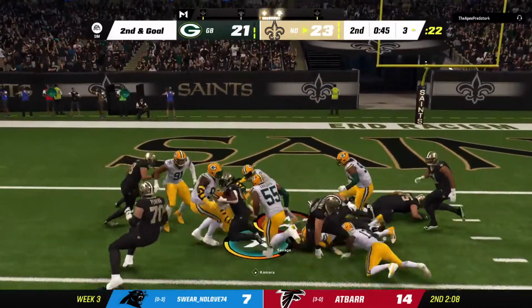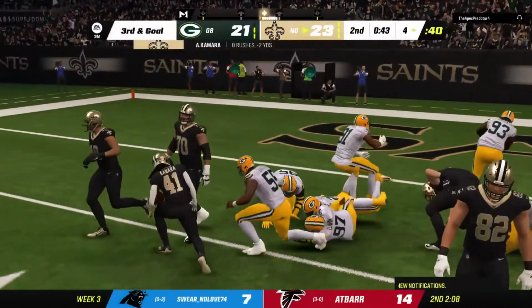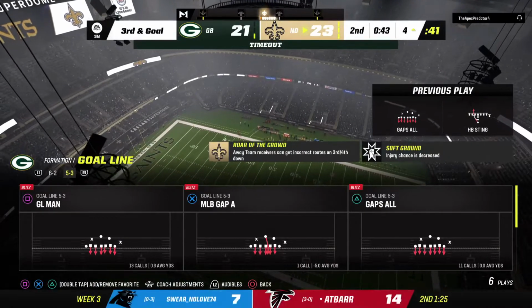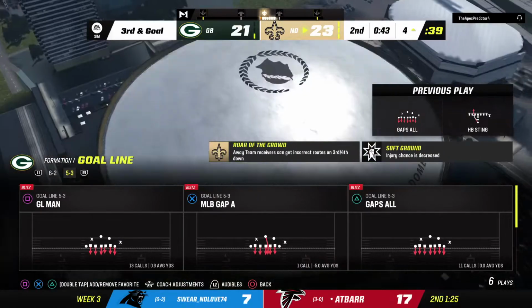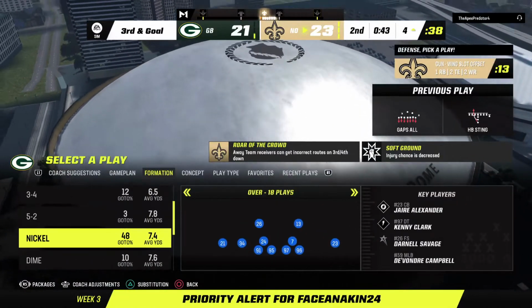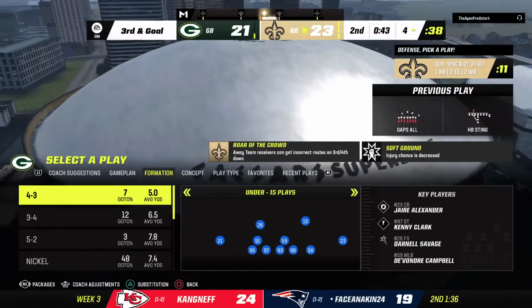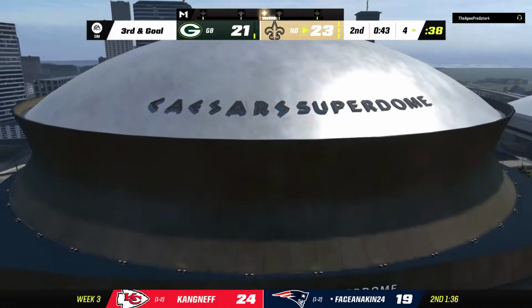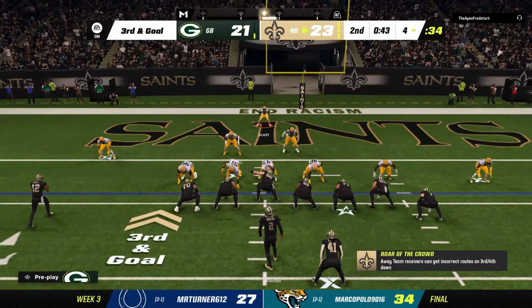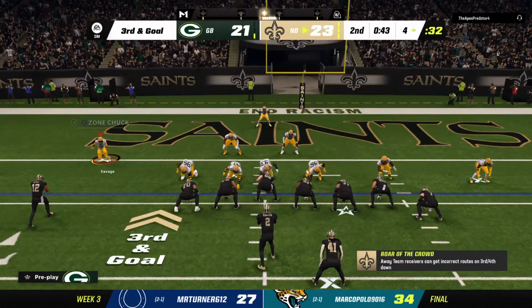Kamara trying again. And not able to break away this time as they're going to stop him right around the line of scrimmage. Now the Packers going to go ahead and use the 2nd of their timeouts as they'll stop it with just over 40 seconds to go in the first half. And now can they reverse the trend on 3rd and goal with the last 2 plays having gone backwards?